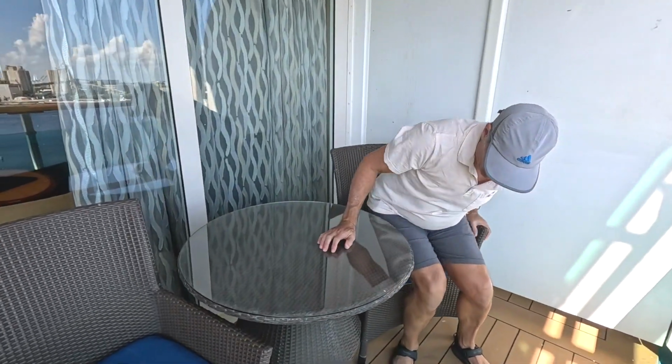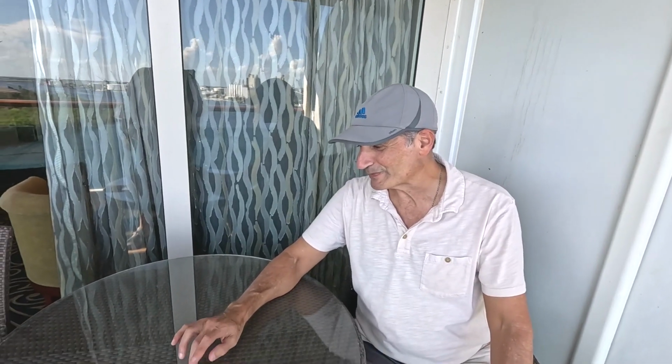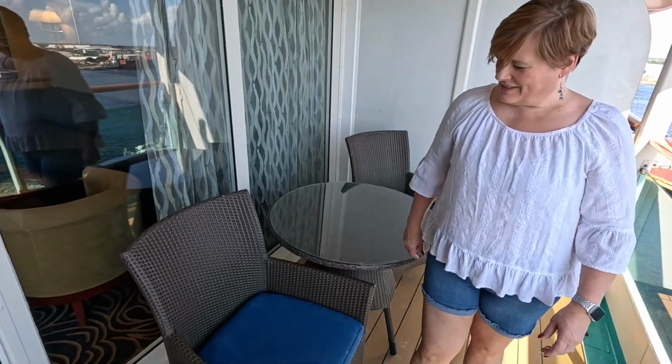Grand suite gets a grand-sized table. If you watched our last ship tour, I kind of made fun of the very little table out here. But this one we can actually put a tray on, and it's high enough that we can actually eat out here. So I'm very excited. Yeah, this is nice. I'm excited.